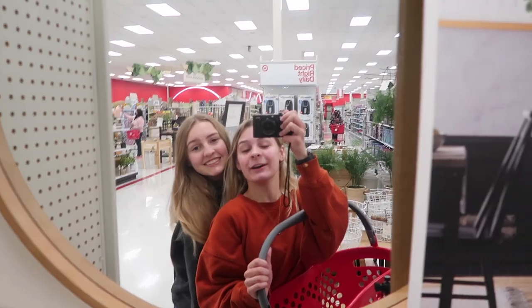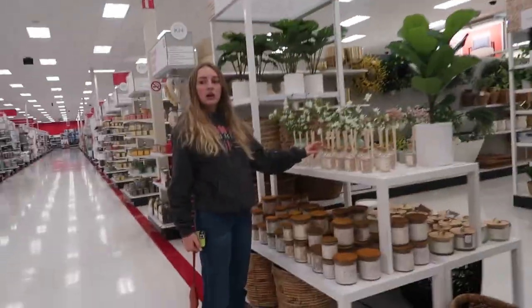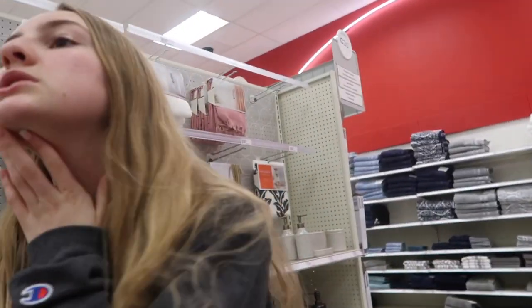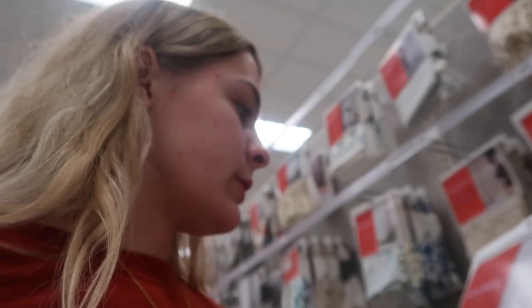Come back. Okay. I need a new comforter as well, but it's a little expensive. Why are these like $30? Oh, her one? Isn't it cute? I think I'm gonna do this. $25. Do they have a towel like that?